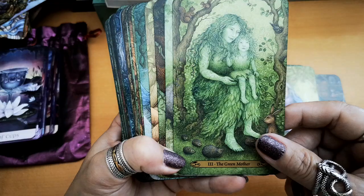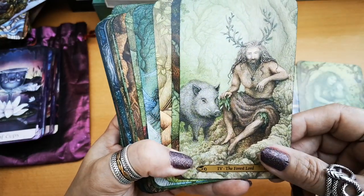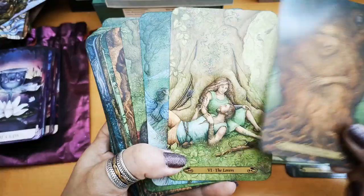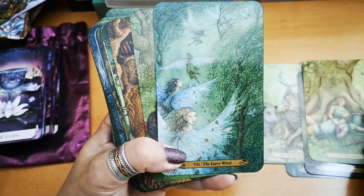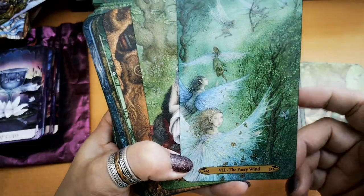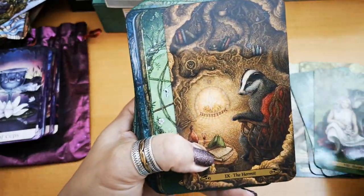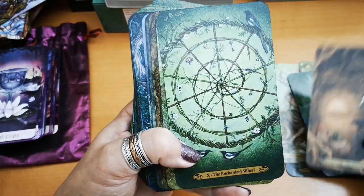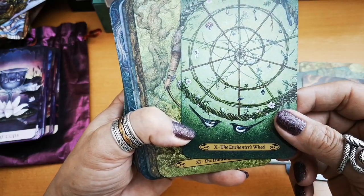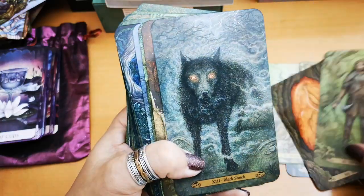You will see, this is the Empress, the Forest Lord and the Forest Mother, and then the Elder. The oldest one is the Hierophant, the Lovers, and look at this one. The Fairy Wind is the Chariot, and here is the Strength card. And then the Hermit. I like this Wheel of Fortune, the Enchanter's Wheel. Very nice. And it's really a very beautiful deck.